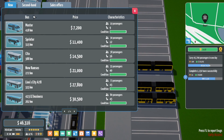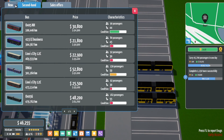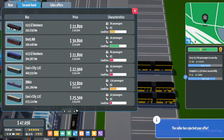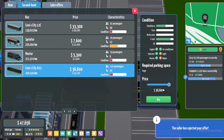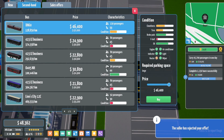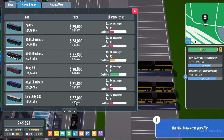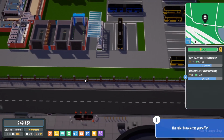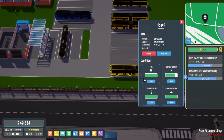We got 45 grand in the bank again. Goodness. Let's try and have a second hander here. Hope if this one gets rejected, I hope it refreshes the shop. Which it did. Magnificent. Oh, what do you mean there's no more articulated buses in the second-hand market? It's not what I wanted to see.